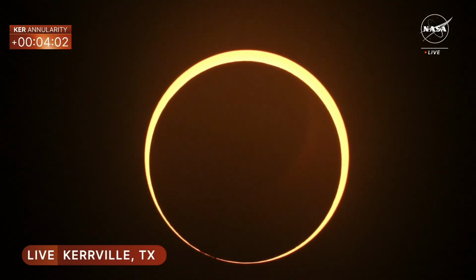And so, in addition to that, we really want to understand what's going on with those sunspots when they're covered versus when they are not covered. We can tell the difference in the radiation that's coming from the sun. And so there's so much science that we can do. And this view is just so incredible.